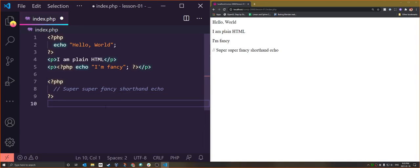My super fancy shorthand echo statement looks like this: a question mark, an equal sign, or sorry, just an equal sign, and then super fancy shorthand echo, like so. Notice I don't even have a semicolon. We're just rebelling it.